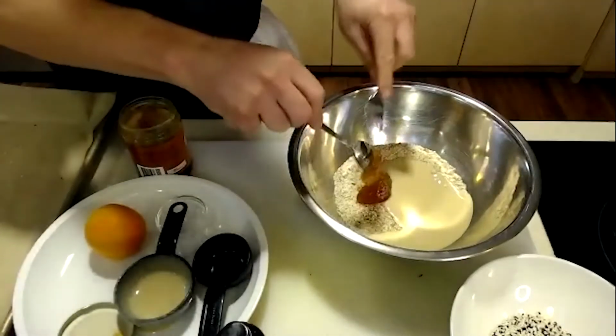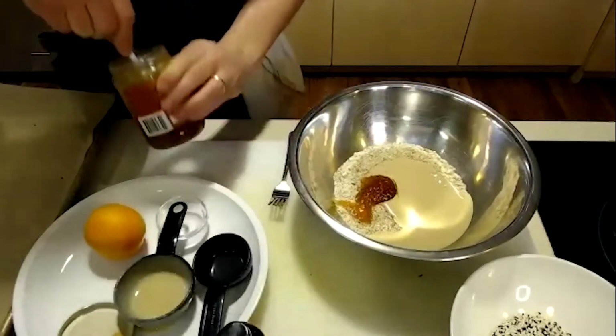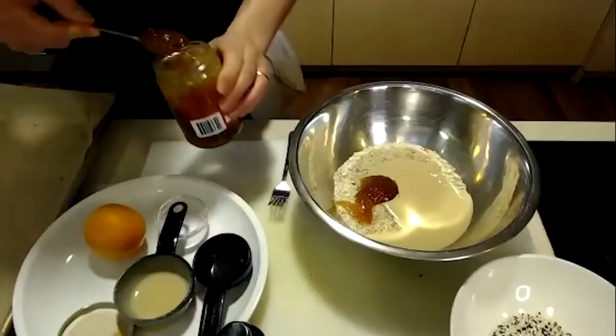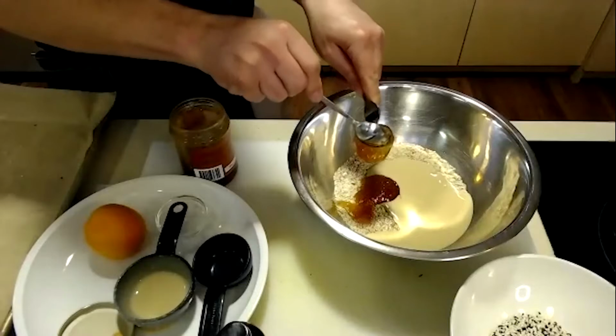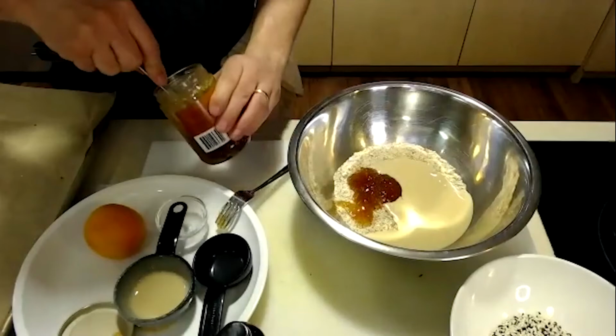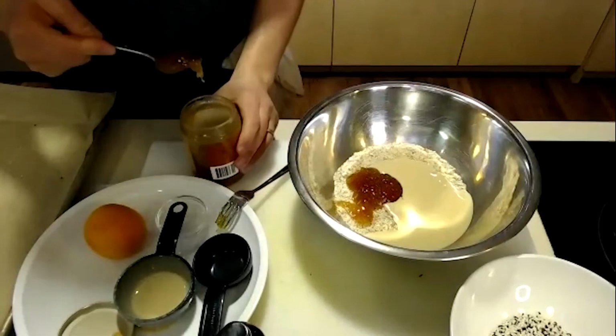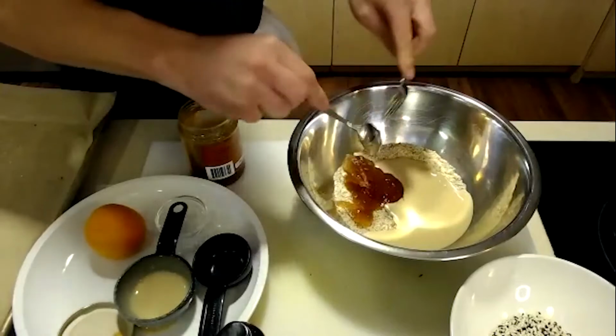And about how much? Like about 4 tablespoons or so, 5 tablespoons? No, I don't think so, it's very thick. I think by weight, you shouldn't put 5. Okay. Because it's like 90 grams of honey. 90 grams, right? Okay. Have our honey there.